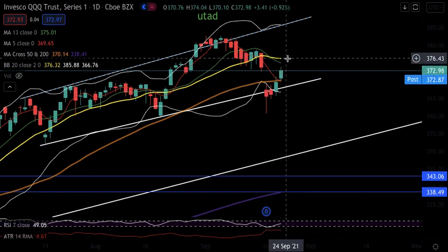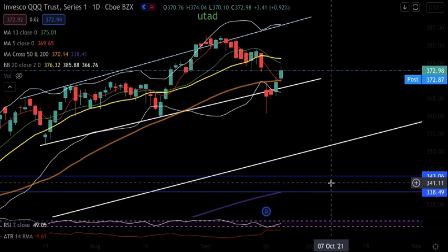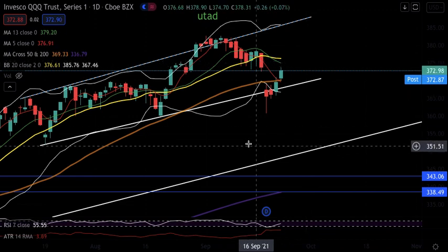But for it to be legit, of course, like the SPY, it needs to get back above the 20-day moving average. The 20-day moving average is at 376.32 for the triple Q right now. So keep your eye on that level. If you're a bear, that's a good level to enter a put position. But in my opinion, at the end of the day, this is a bull market.